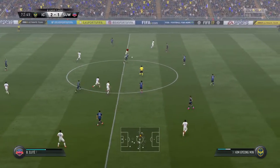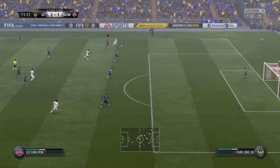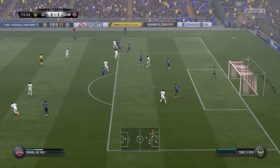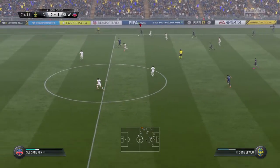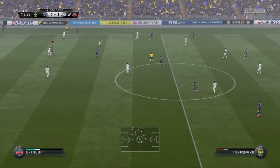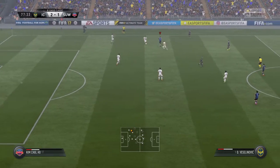Juan. On to the attack now. He could lay it off to the supporting player. Here, the challenge is a good one. Well, he's read that, hasn't he? And made the interception, made it look easy, actually. Moving forward with some danger to the opposition now they're here.